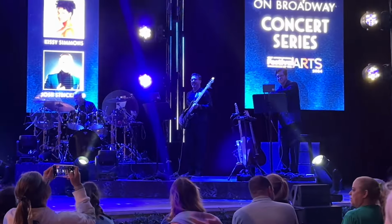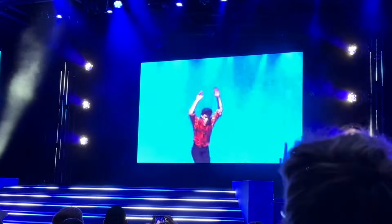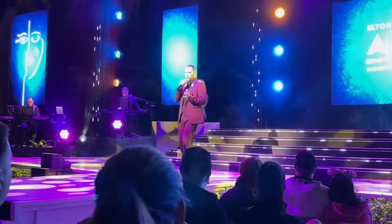Take your seats now, as the performance will begin in just a few minutes. To believe in something bigger than yourself. I think that's the magic of Broadway, because to see it 100.